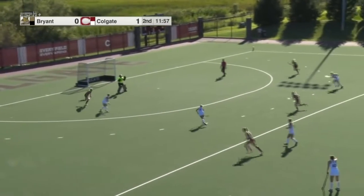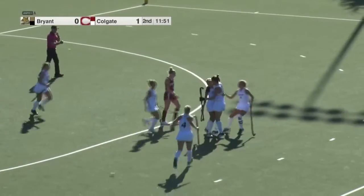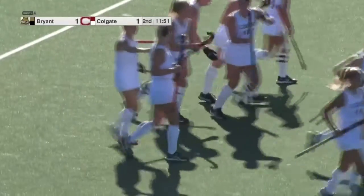Coach Capola for Bryant had plenty of praise. But now here comes Bryant. Ralph making space, fires a shot, and scores! Taryn Raup, the senior from South Africa, levels us up here at 1.